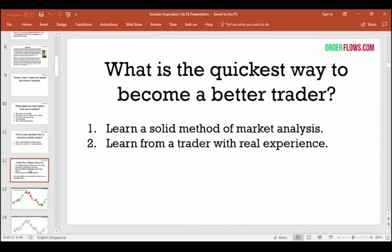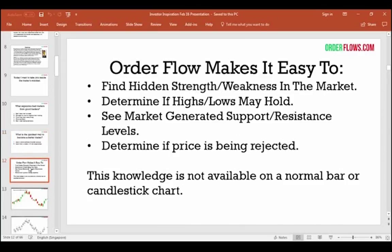Now, for me, order flow is the method. Order flow makes it easy to find hidden strengths and weaknesses in the market, and determine if highs or lows are going to hold. Every time a market makes a new high or a new low, you're going to want to ask, are we going higher or lower? It shows how to see market-generated support and resistance levels. Lee just gave a great presentation on that, so I don't have to cover it. And it determines if price is being rejected.